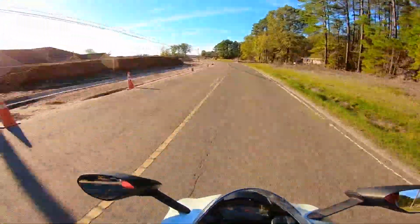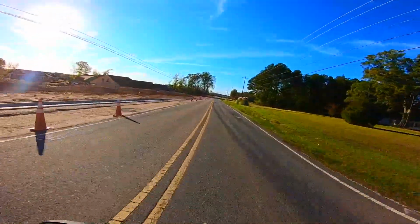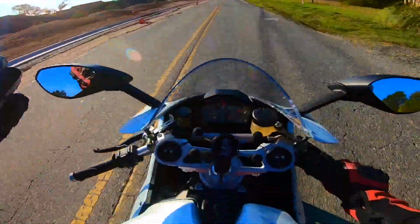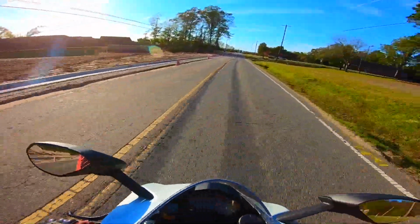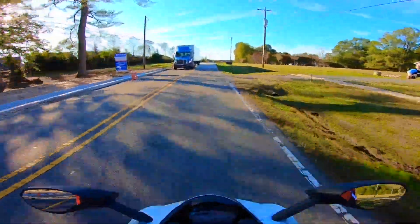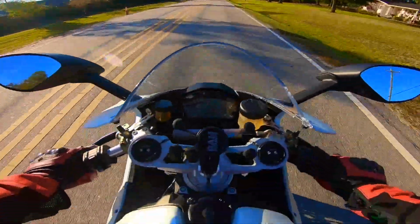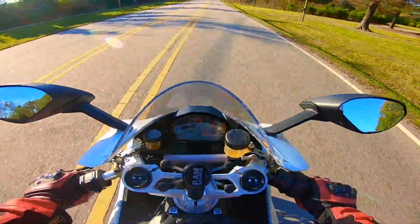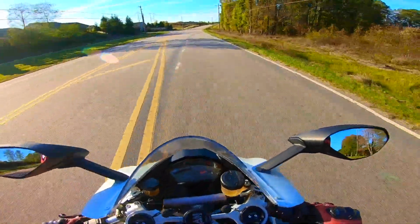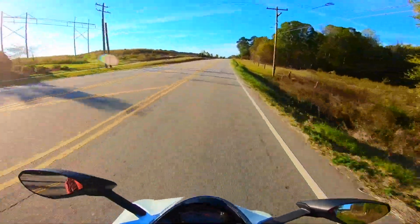Coming up here to the display, there is a brand new color display. Finally, thank God, the smaller Panigales finally have a color display. And honestly, it looks very sleek. I like it. I like it a lot. Even though I like the simplicity of this display, and I don't think this display is bad, it's very analog, and I always liked analog, but it is what it is. We now have a full color display on the V2, which is awesome.